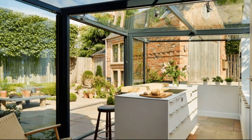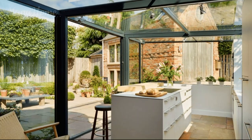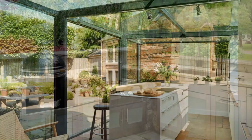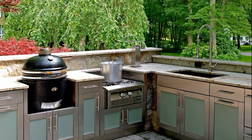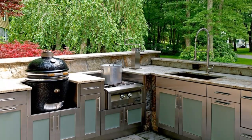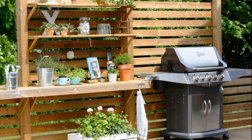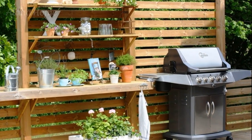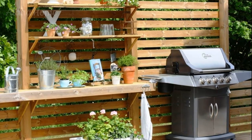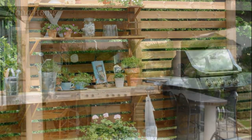Steps to build. Build the gazebo frame. Depending on your DIY skills, you can either purchase a prefabricated gazebo kit or build one from scratch. Make sure it's large enough to house your kitchen equipment and leave room for a dining area. Install roofing. Use a durable material for the gazebo roof, such as metal, wood, or fabric. Depending on your aesthetic preferences, make sure it can withstand various weather conditions.